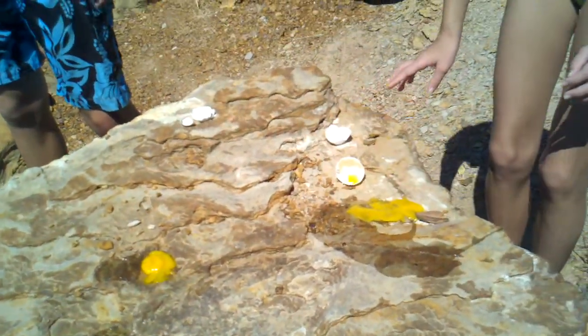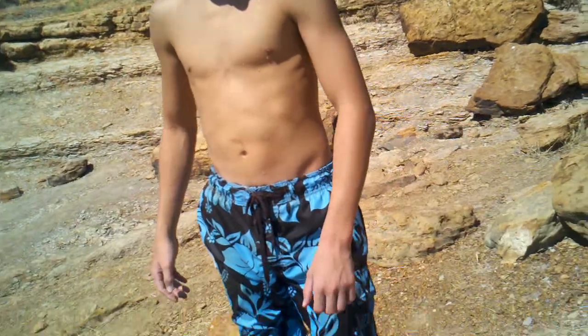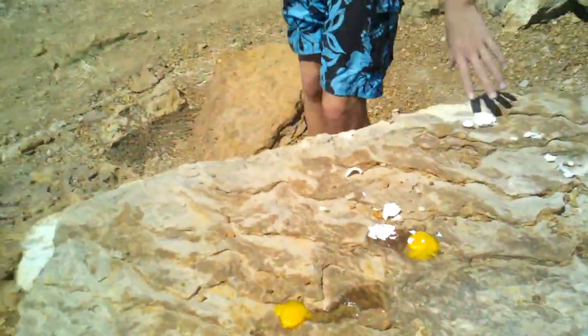Stop, Katie. We don't have nothing to wash our hands with. Okay, well, what are you doing? Did you just take a bite of it? Get salmonella that way. All right, guys, go wash your hands off. You gotta go all the way back down there and rinse your hands off.